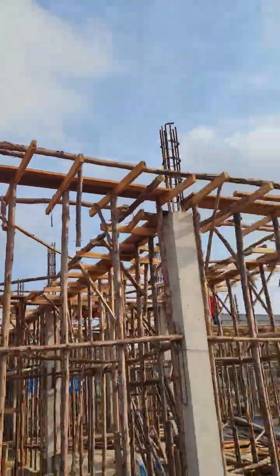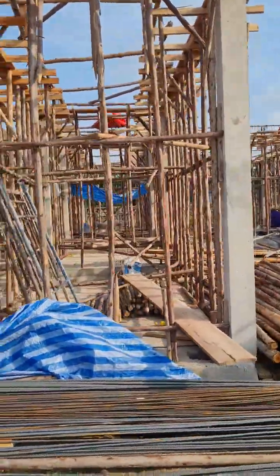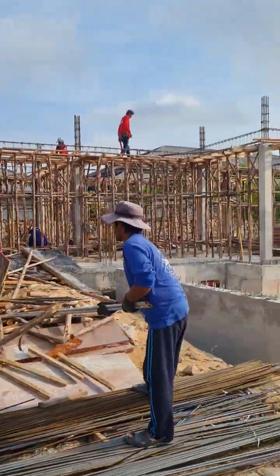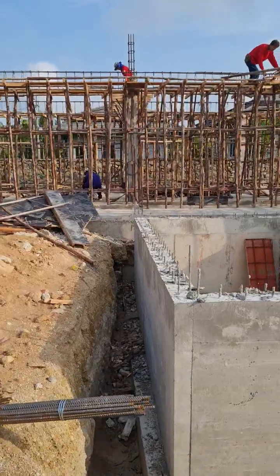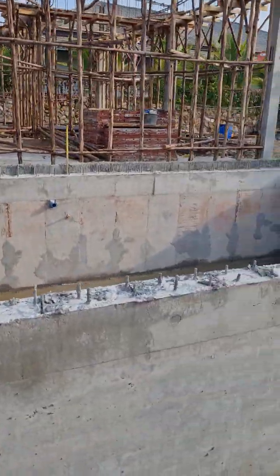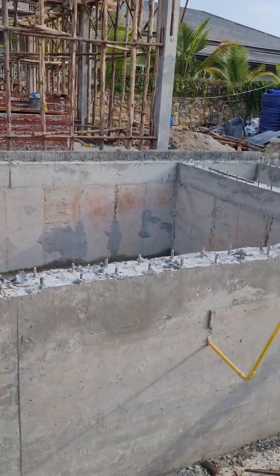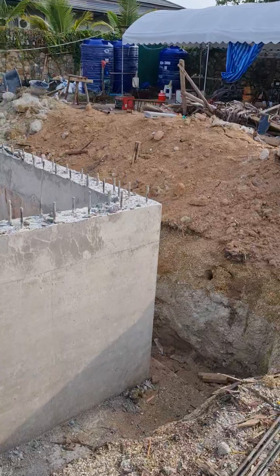Again, there's not many of them here today. I only count 1, 2, 3, 4, 5, 6, 7 of them. 8. 8 in total with the supervisor. Yeah, there's not many workers here. Like I say, I've come some days, it's been 18, 20. But yeah, good progress.